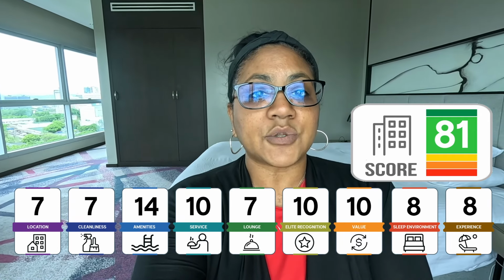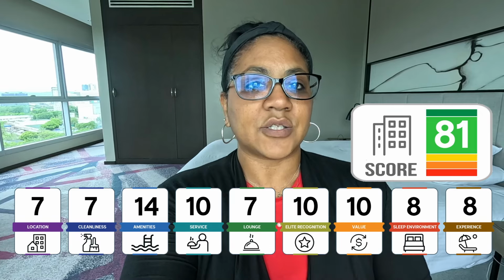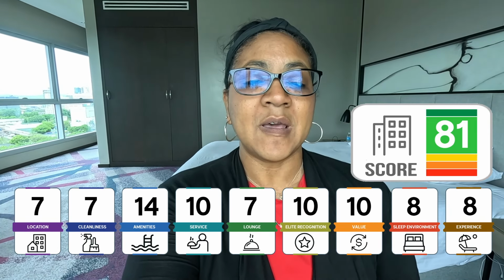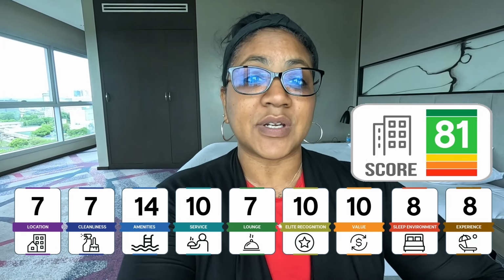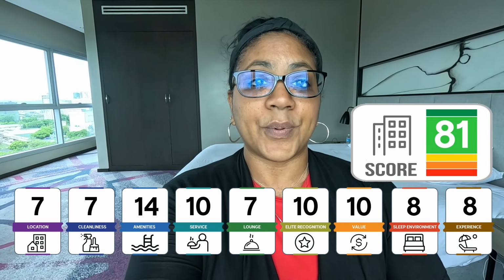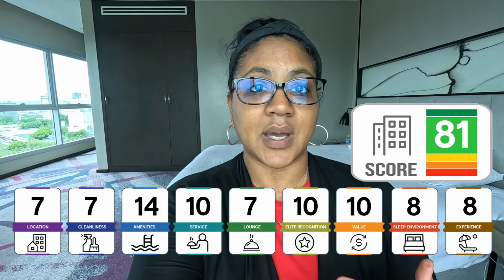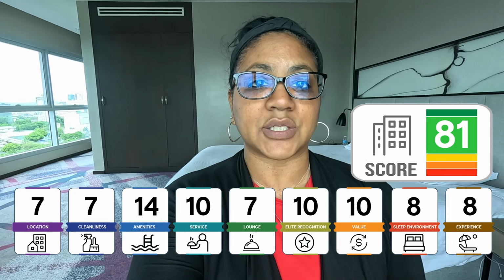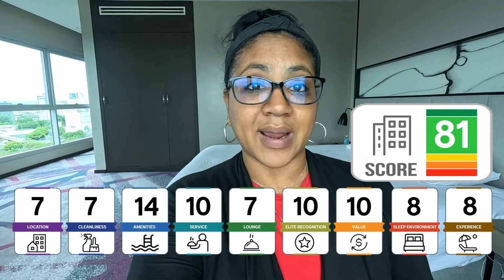Next one is elite recognition, and I'm going to give this one a 10. This hotel was wild as far as elite status recognition. When we got here, before we even got here, I opened up the app, because I always open up the app of the hotel that I'm going to and check on my reservation, make sure everything looks good before I head that way.